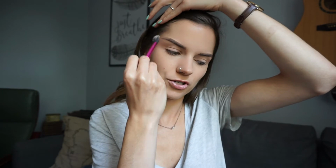And after that, I do go back in with the highlighter because I'm like, okay, it's a mattifying setting spray. It could have mattified my highlighter a bit, but you know, it doesn't hurt to just add a little bit more on. Props to Sydney. I'm pretty sure she's the one that got this for me. You the best. Okay, 2 more steps and then I'm done.